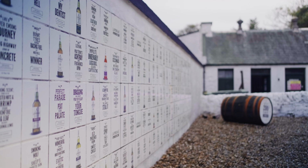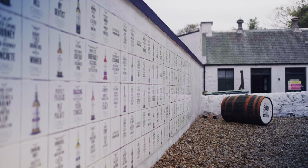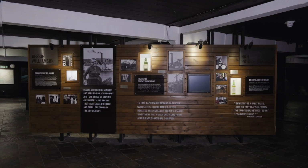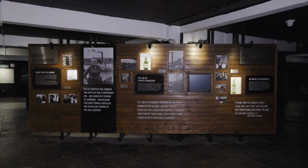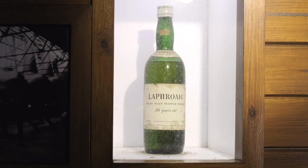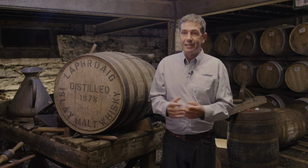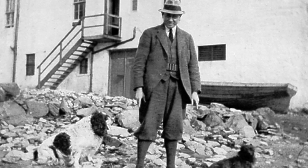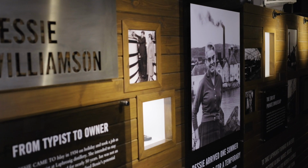First, a bit about Laphroaig's history. Laphroaig has been here for over 200 years now and has had lots of ups and downs throughout that history too. Started off with Alexander and Donald Johnston in 1815, and all the way through, right through until the 1970s, we were an independent company. Lots of great characters in our history: Sandy Johnson, Dougal Johnson, Ian Hunter, Bessie Williamson, all had their influence on this site and made it into what it is today, which is the world's biggest peated single malt.